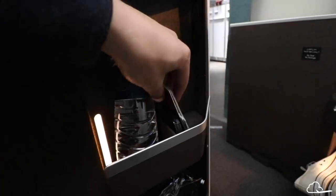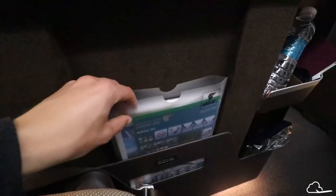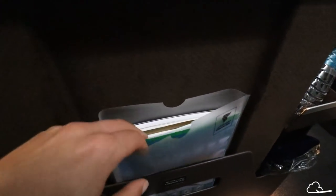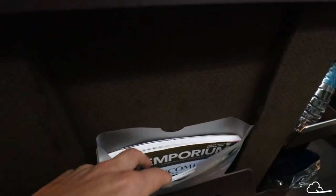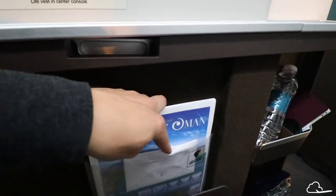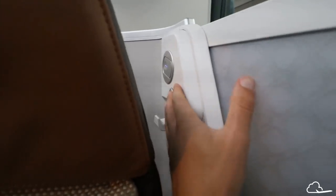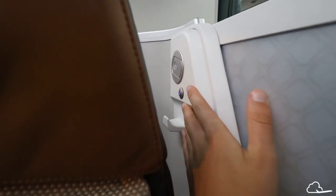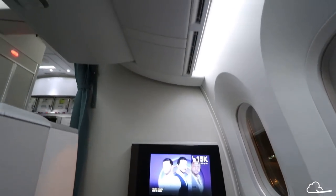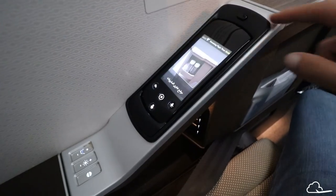There's more storage here to the left of the seat where you're greeted with a water bottle and can place some small items like passports, and then the noise-canceling headphones are stored right beneath. The in-flight literature is also found on the left side of the seat. Right behind the seat, there is a reading lamp and a little hook where you can hang your headphones when it's time to sleep. On the left armrest, there is also a touchscreen remote and the seat controls.